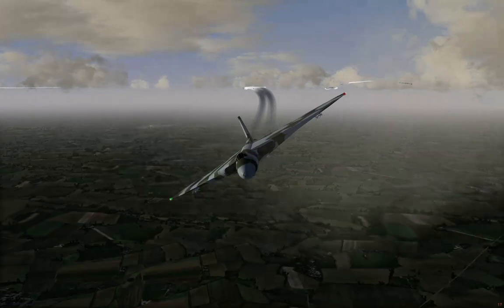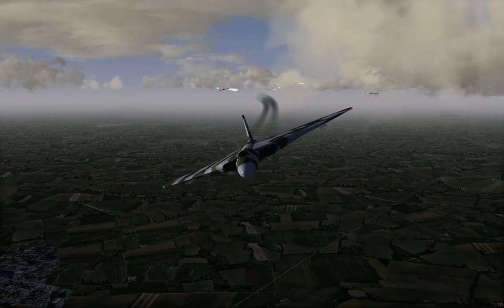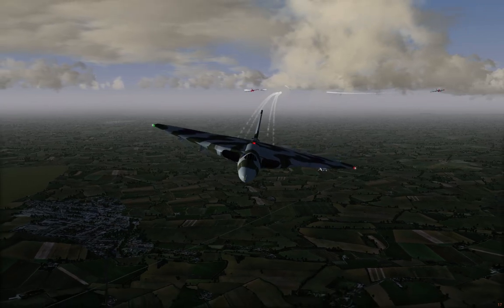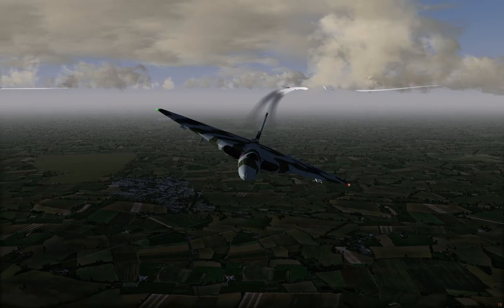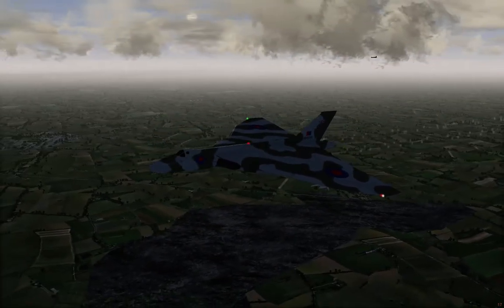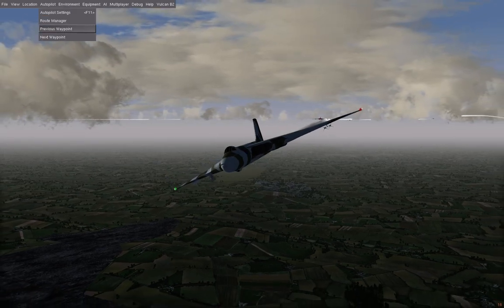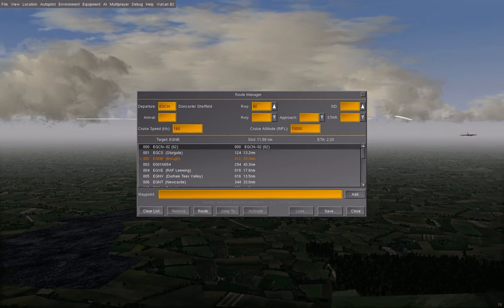Actually it helps putting the autopilot to wings level at the right time. Yeah, because it can do that faster. So, do a manual turn and then wings level? Or like that, yeah. It's hard when I'm doing the video. I had to rely on the autopilot, unfortunately. Okay, two minutes to the next waypoint.